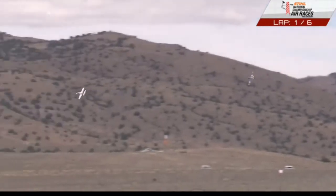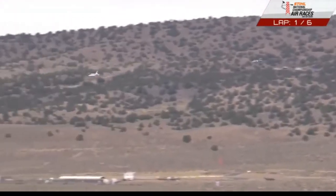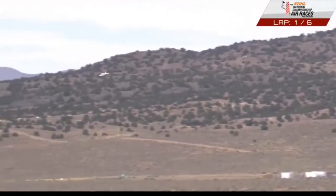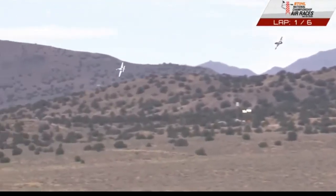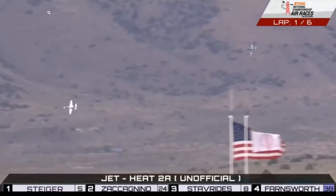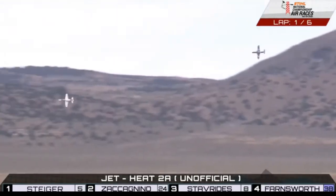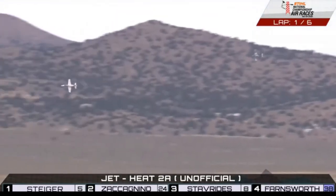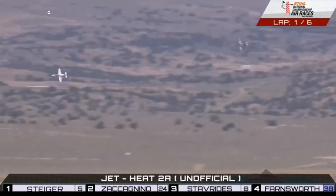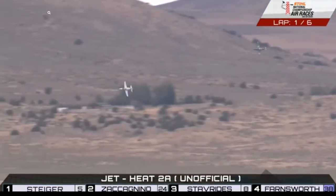Lap number 1. Steiger, Pete Zaccanino, and Stavridis in that order. Watch, see how Pete Zaccanino is high? He's trying to get around number 5, Mike Steiger. And again, Pete Stavridis is just like, I'm going to stay down here, low and tight against the pylons, and watch what you guys do.